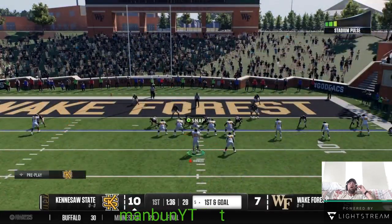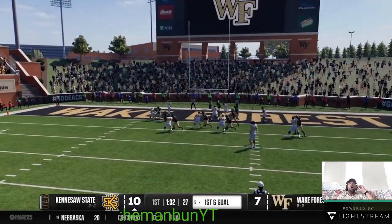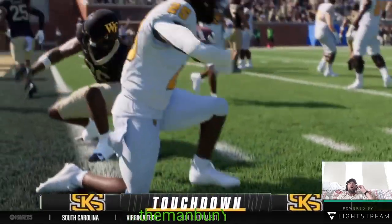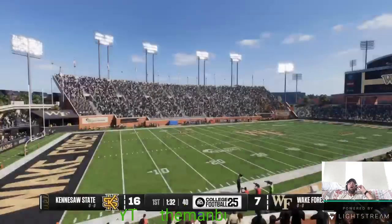Great job by the offense. Keep the running game going. You get big chunks like this. Not only was that a big chunk, and he's going to take it to the house. You don't give a hoot. Kennesaw State does. Touchdown, Owls. Kennesaw State, baby.